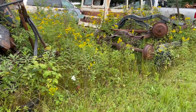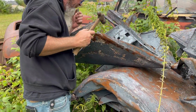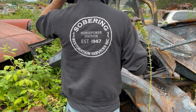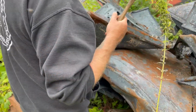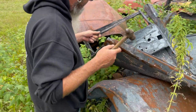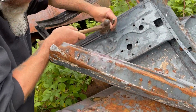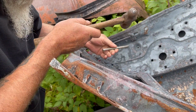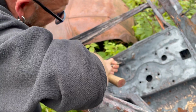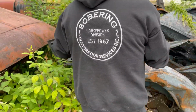So we're out at the junkyard right now. And hey, what are you doing? Why are you stealing parts, man? Come on, look at this. You guys put this on film. This is Sobering Restorations. Shameless plug. You know how hard it is to find original, pristine parts like this? I need this clip for my coupe, so I'm stealing it. With Aaron's permission. Yes, absolutely. I've been given authorization to do this. I just don't know how it's going to go for me, but you know what? I think we're just going to get a hacksaw and cut that piece out, and I'll take that home.